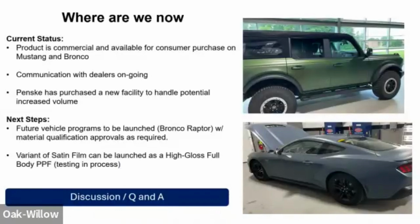That's a great feature. While everyone is voting, I'll start with one that looked interesting. It was one that I had as well, so whoever asked that, great question. The question is, how does PPG or Ford quantify the self-healing performance? Is there a standard test?